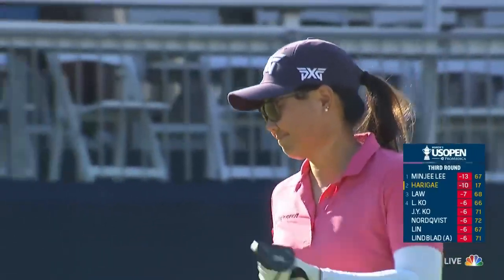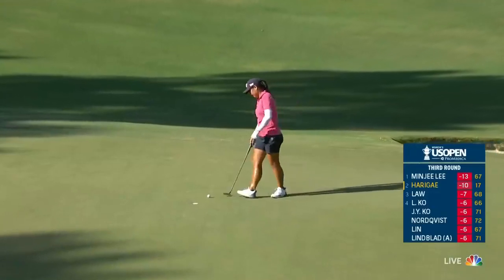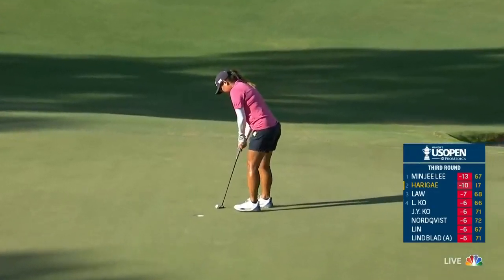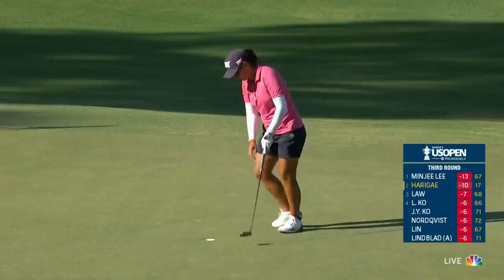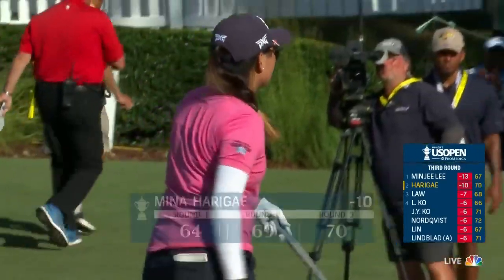Pretty similar result. So early in the back nine.